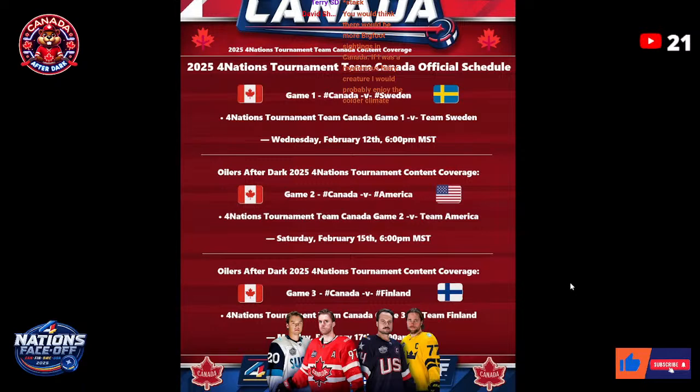Pour célébrer la tenue de la confrontation des 4 nations et dans l'esprit de cette compétition internationale, les capitaines procéderont maintenant à un échange de bannières commémoratives. In celebration of the 4 Nations Face-Off and in the spirit of international competition, the team captains will now exchange commemorative banners.